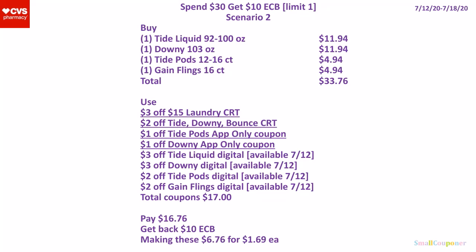Scenario 2. You can buy one of the Tide Liquid 92 to 100 ounces for $11.94, one of the Downy 103 ounces for $11.94, one of the Tide Pods for $4.94, and one of the Gain Fleece for $4.94. Total comes to $33.76. Use a $3 off $15 laundry CRT, $2 off Tide, Downy or Bounce CRT, $1 off Tide Pods app only coupon, $1 off Downy app only coupon, $3 off Tide Liquid digital, $3 off Downy digital, $2 off Tide Pods, $2 off Gain Fleece, and all of these digitals will be available on the 12th.